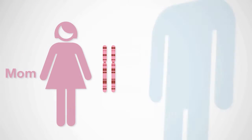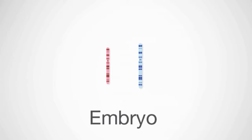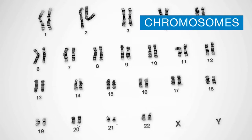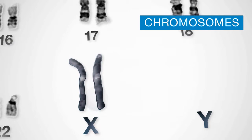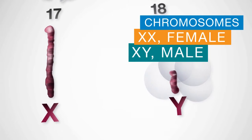There should be 23 pairs of chromosomes. One of each pair comes from the mom, the other comes from the dad. They have the genes and DNA that make up who we are and how we're going to look and function. The first 22 pairs are the same in men and women. The last pair of chromosomes are the sex chromosomes. 2 X's for a girl. Boys have 1 X chromosome and 1 Y chromosome.